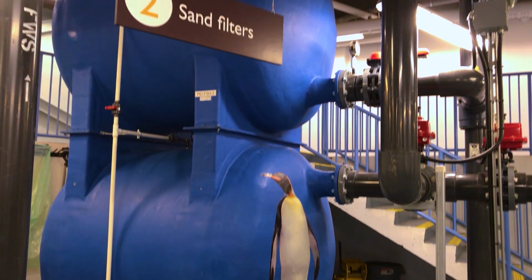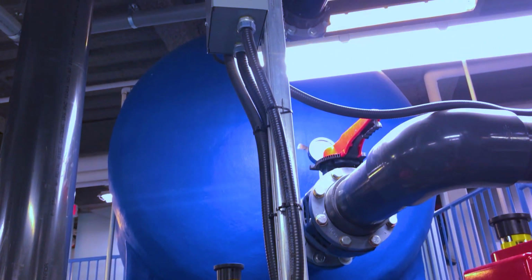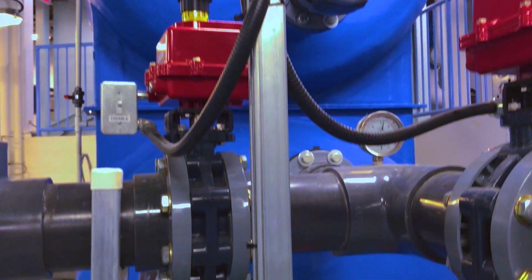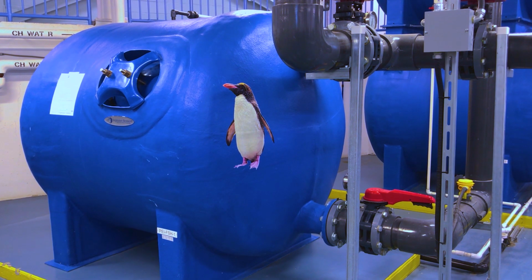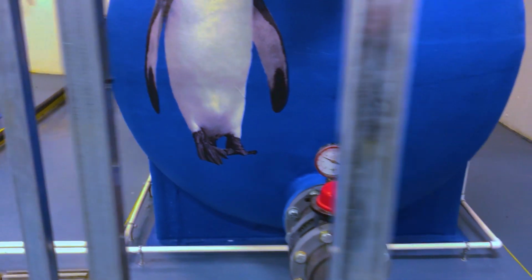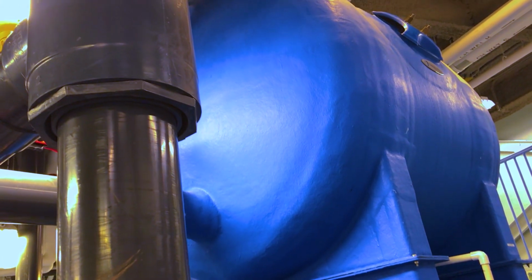So for that, we use sand filters. The water flows from the skimmers into the big blue drums, which have 3 different sizes of sand grain, and the water percolates through those sand filters to remove all of the tiny little bits of material. This is also where we can lose a little bit of water from the system.